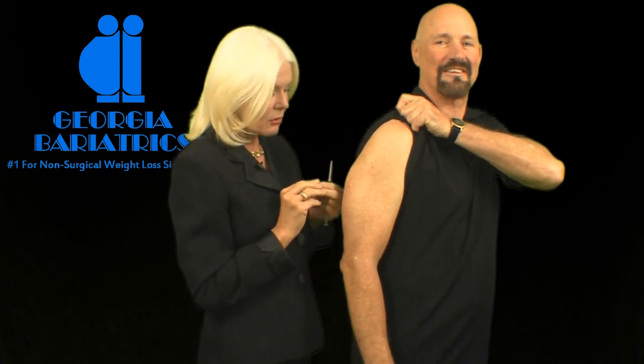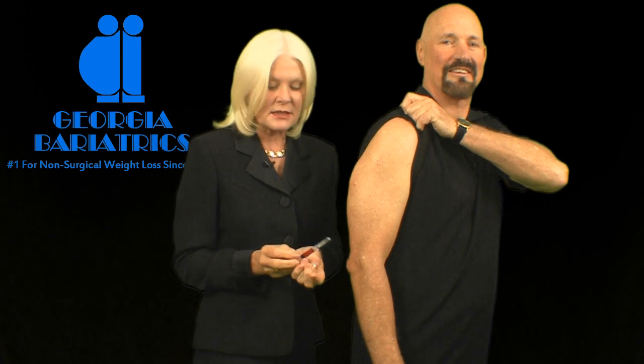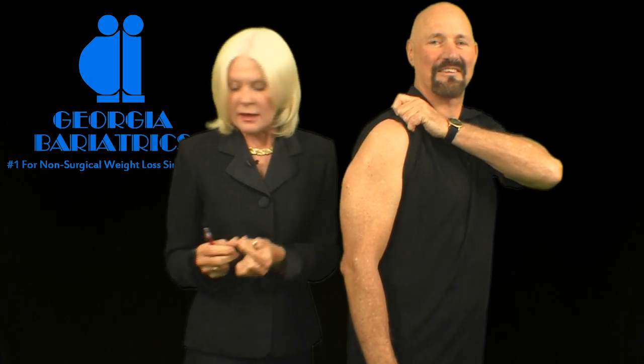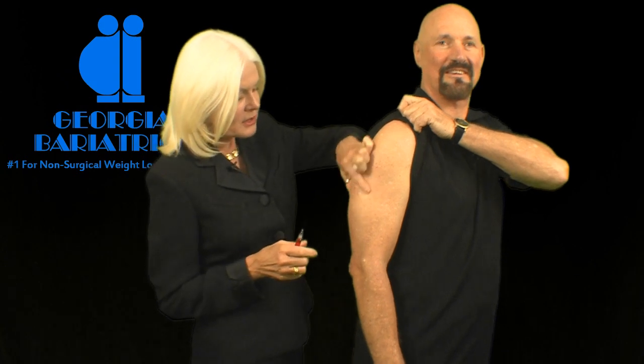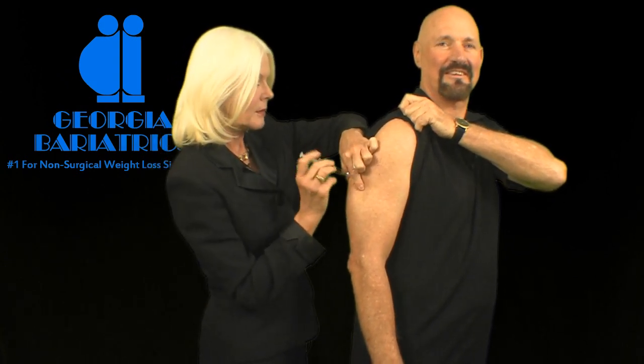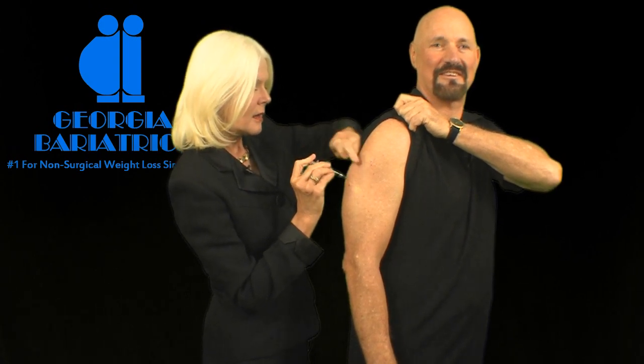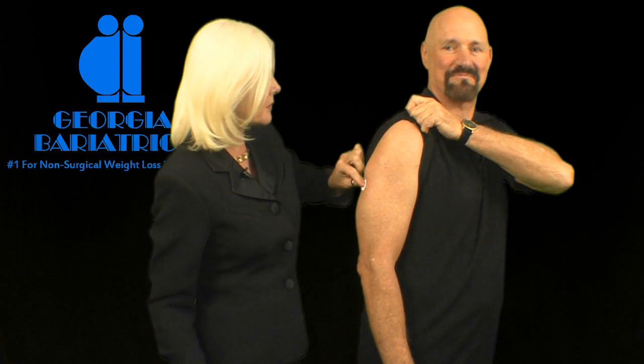Again, we're back to the cotton ball. If you want to use a cotton ball with alcohol, you may. You just rub it. And remember, the key is to pop it in just like a dart. It's the dart motion where you don't feel it. And I typically pinch the skin because then they don't feel it nearly as much. You pop it in just like a dart and you push the fluid in and you take it out, and of course, Duke, remember to get a good seal.